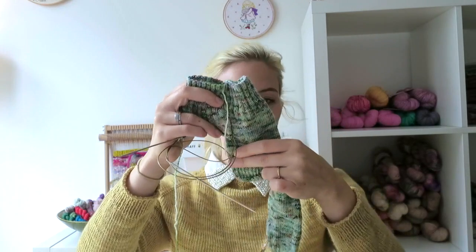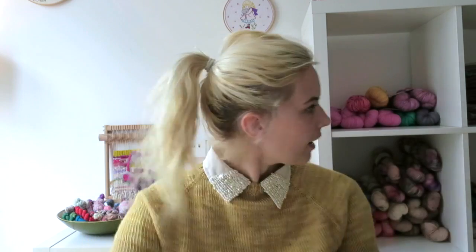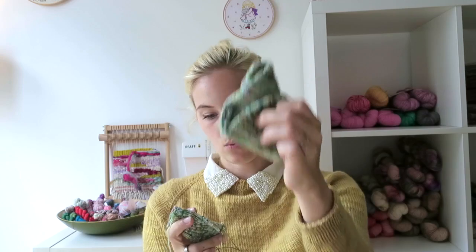This is a Homespun House yarn in my Metamorphosis colorway. I don't think there's any of this in the shop. There isn't any of this in the shop at the moment, but there will be more of this in the shop next week.